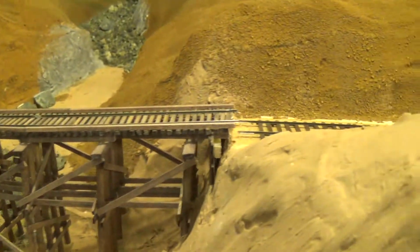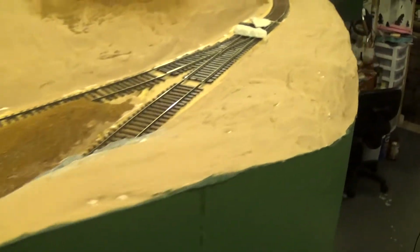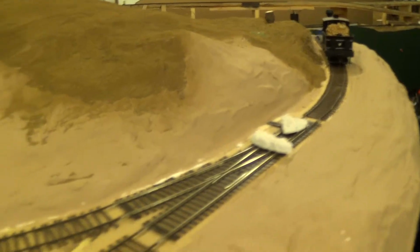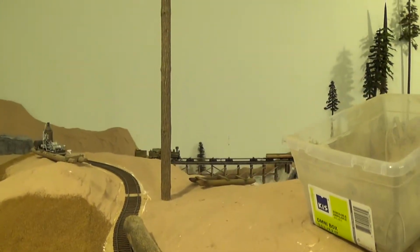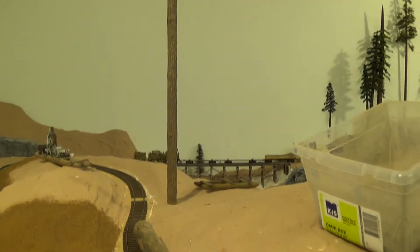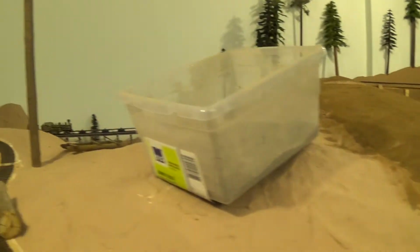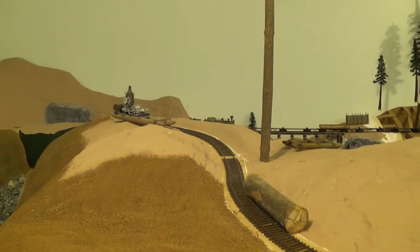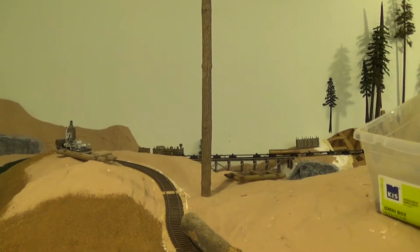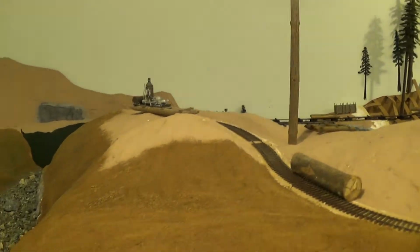And it continues on upgrade through a rock cut into a switchback, and I'll continue on up to where I have my big spar tree set up. So this will be a high lead logging show in here. Show off the different methods of yarding and loading with a hay rack system. So that's where this will be.